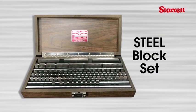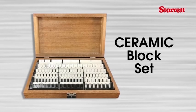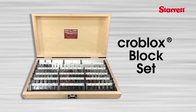As we mentioned earlier, Webber gauge blocks are available in steel, Crow blocks, and ceramic materials. Crow blocks is Webber's brand name for chromium carbide. How do you decide what material is best for your application?